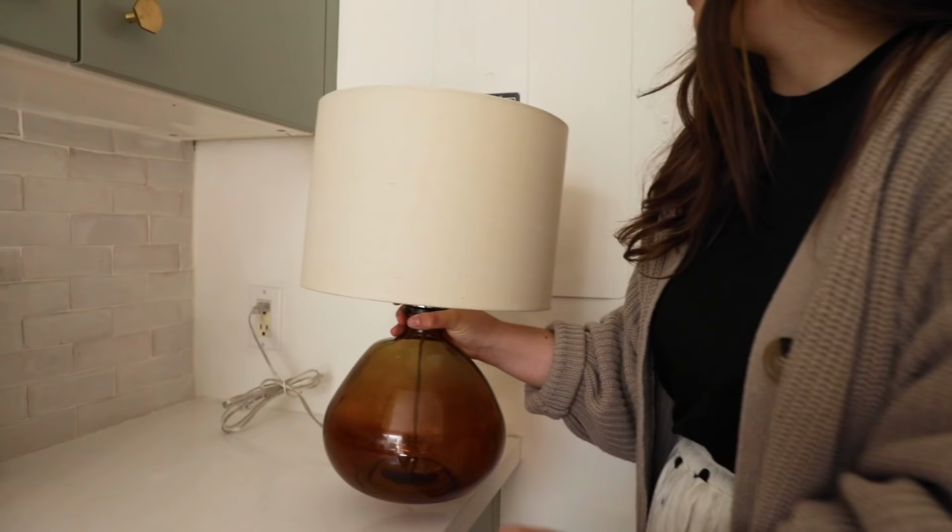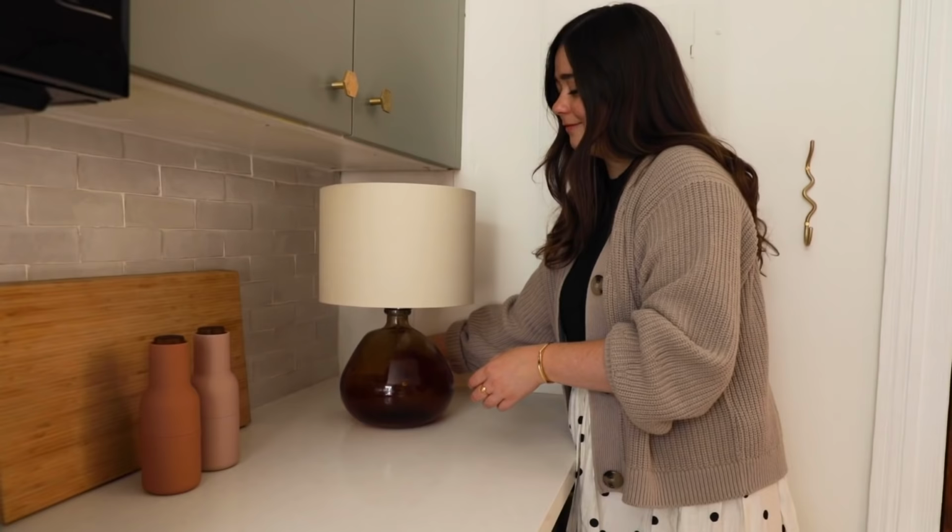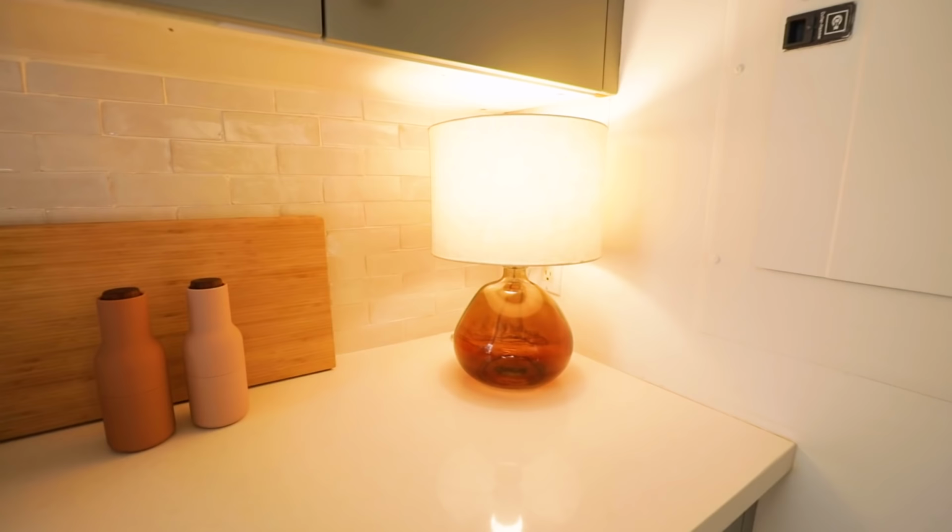Now time for those finishing touches. And these finishing touches are really the things that bring life into a space. I'm adding a table lamp into the corner of this counter. Now, I feel like this is gonna be one of those things where you guys are like, a table lamp, what? But it adds so much glow and ambiance and coziness to our kitchen at night. Our landlord, Brian, said that it was very New York, and I'm like, yeah.